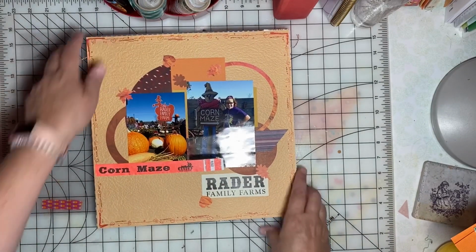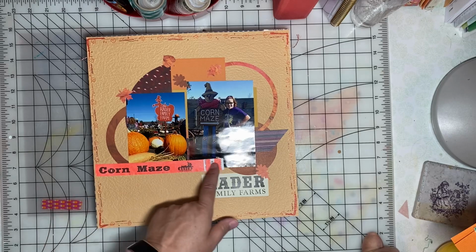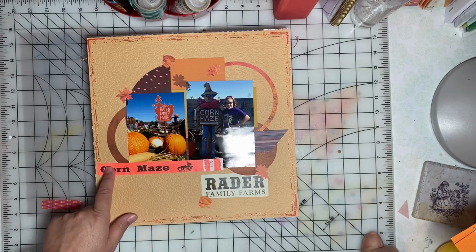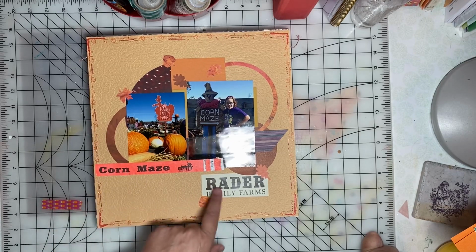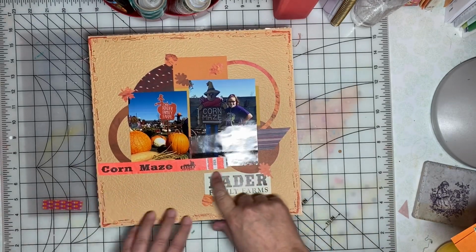Here's an example. A local farm has a corn maze, and I saved the wristband from the corn maze entry, and then also I cut out Raider Farms from a pamphlet.